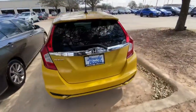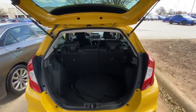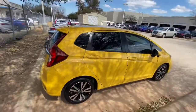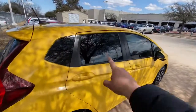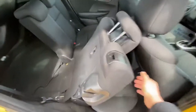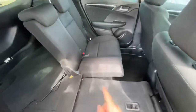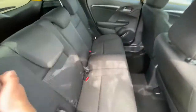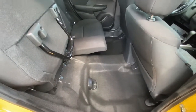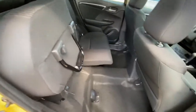It does have lots of space. You can also pull down the back seats to create more space if you need to. Lots of things you can do. It's a pretty cool car. I love this color. It's actually a good combination, black and yellow. You can do lots of things, especially with the back seats. You can put them down like this. You can do the same with that side, or you can lift them up like this, like the back of your truck. And you can do the same with that side, which is pretty cool.